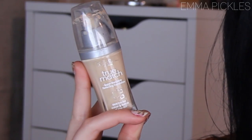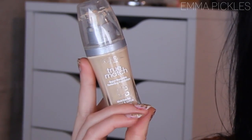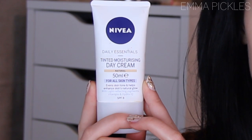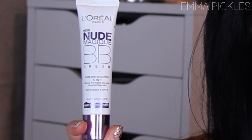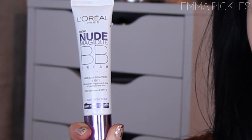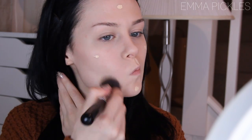I'm going to be using L'Oreal's True Match Foundation next, but if you wanted a lighter coverage, which I usually go for when I'm not filming, then I have two recommendations. I really like this Nivea Tinted Moisturising Day Cream and L'Oreal's Nude Magique BB Cream. They both give a pretty tanned look, so if you're pale and don't like that, then maybe avoid that, but I quite like it.